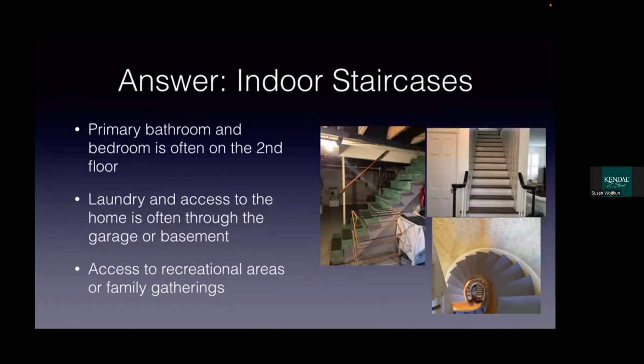Okay, so here's a couple different areas. You have one from the basement. A lot of people have some basement laundry, or they might have a gathering room on the second floor, or the full bathroom on the second floor. We get the spiral staircase over there. I've seen those a couple times.